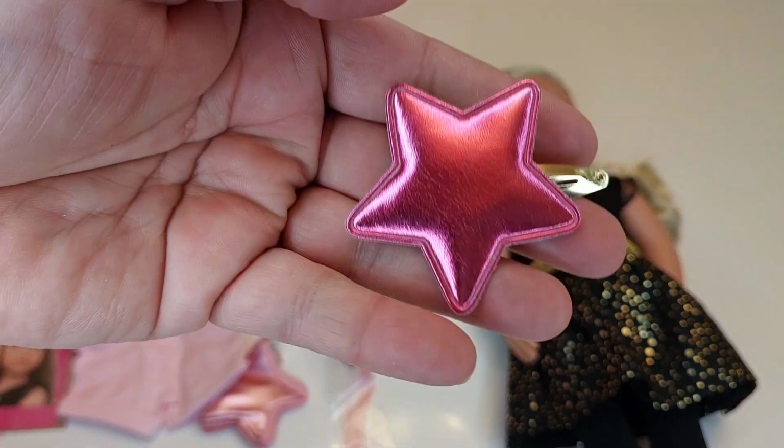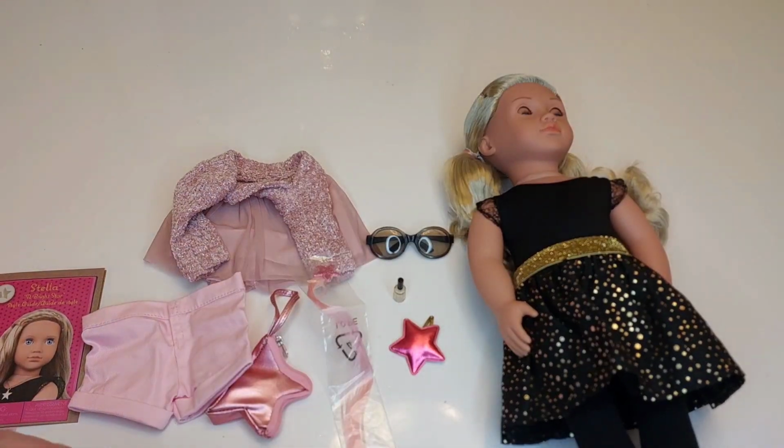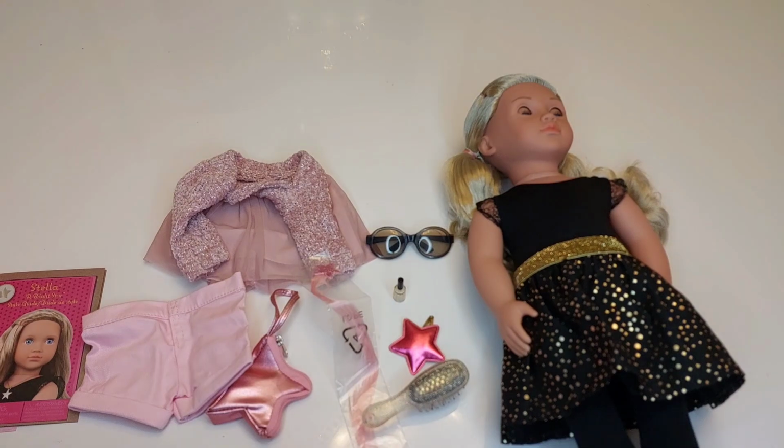And a beautiful pink star hair clip. That's cute. Oh, I like this. A brush, a glittery brush. Good, I'll be able to brush her hair.